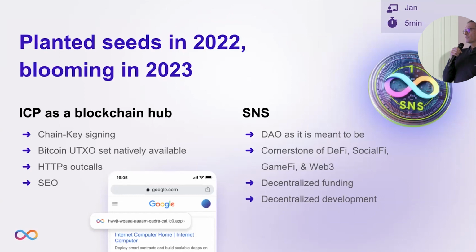And also what we probably have not talked enough about is search engine optimization, which now allows you to build smart contracts that you can find on Google. So you go to Google, look for a smart contract, you'll find it, you can run it. So you can build front ends to other blockchains on the Internet Computer. Second one we've mentioned already a couple of times as well. So SNS.